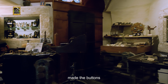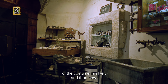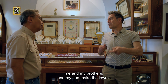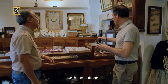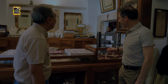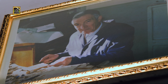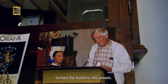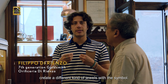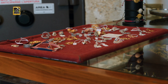Made the bottles. Wow. The costume in silver. And now I, my brothers, and my son make the jewels with the buttons. Because the costume is not used anymore. So, my great grandfather, after the Second World War, turned the buttons into jewels. Very intricate. A different kind of jewels with a symbol. This symbol is the button.